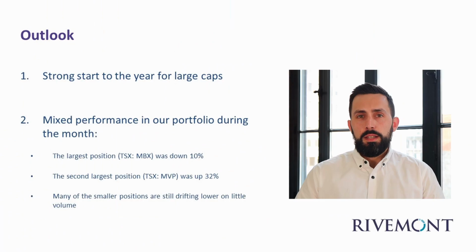So that's very positive to see that some stocks will move on positive uptrends in the market. And if we look at the rest of the portfolio, I would say most stocks are still kind of drifting down or stuck in a range where they don't trade a lot of volume. It seems like the interest for the microcap space hasn't come back yet. So hopefully we'll see a renewed interest in the space, and some stocks will start moving in the coming months.